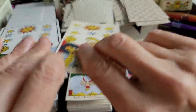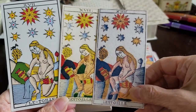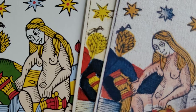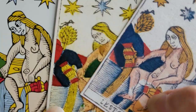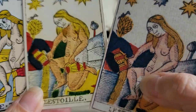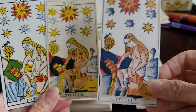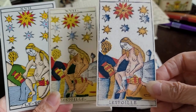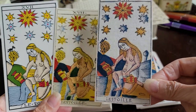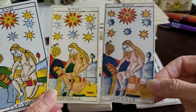For those of you who are sticking with me till the end, I know you're the diehards, right? You want to see every card. I look at the goofy face. But look at the breasts, right? Those breasts are peculiar. The way they're drawn, and it's peculiar in all three. So there's no question that they either came from the same plate or they shared a great commonality. And plus we see the bird in all three in the bush.